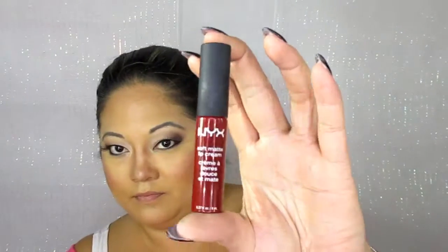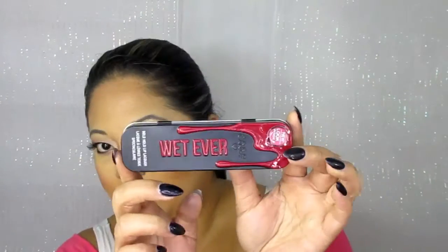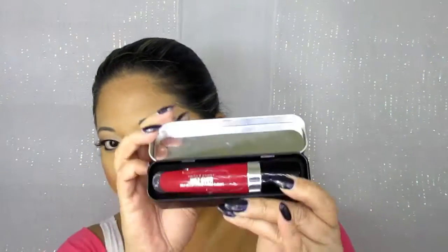Complete the look, I'm using NYX in the color Madrid, and I will place this all over my lips. This is a matte lip color, but I thought the matte was too dull, so I went ahead and used Hard Candy's Wet Ever Bold Hold Lip Lacquer in the color Devious to give it more shine and sheer, since I am doing a glam and glow look. I honestly have to say I got this because of the case alone. The case was hot.